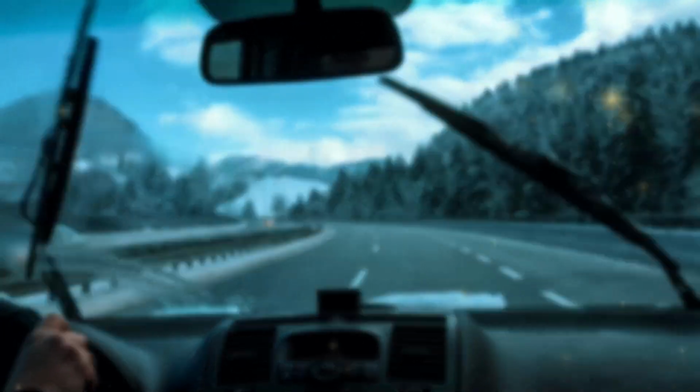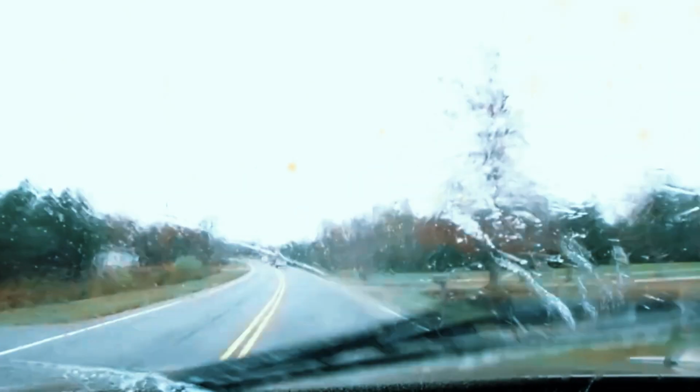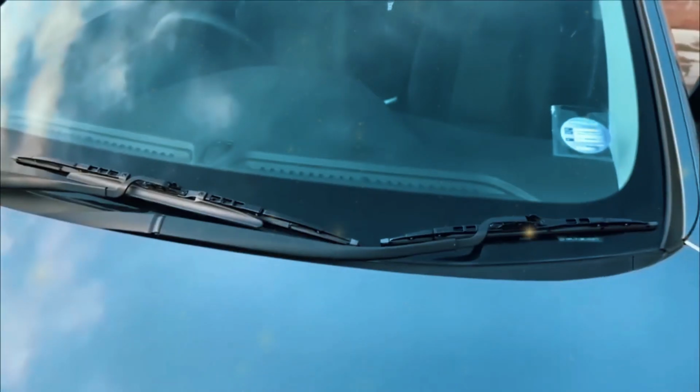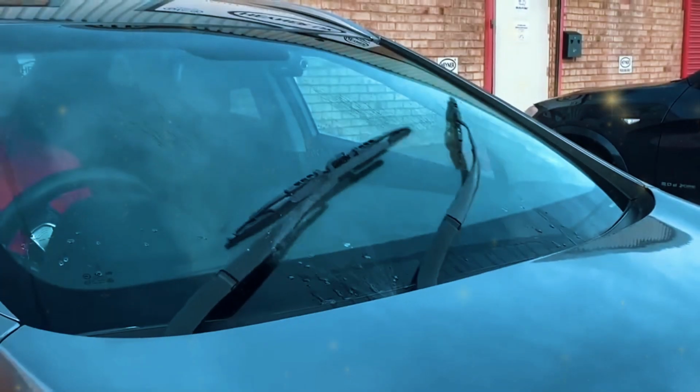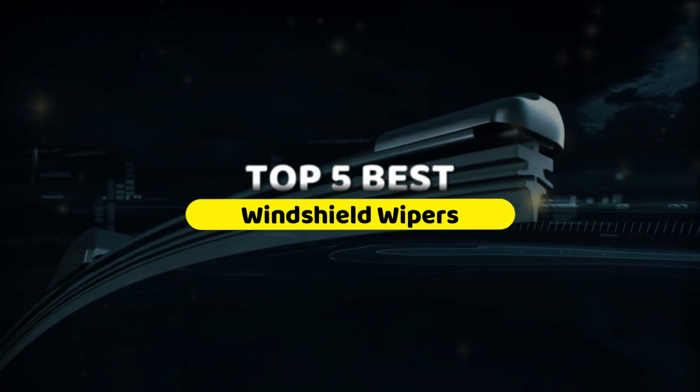If you're fed up with streaky, noisy wipers and want a clearer view when driving, it may be time to upgrade. That's where top-quality windshield wipers come in. Not only do they improve visibility during rain and snow, but they also enhance your safety on the road. With so many options out there, picking the right ones can be tricky. In this video, I'll break down the 5 best windshield wipers.